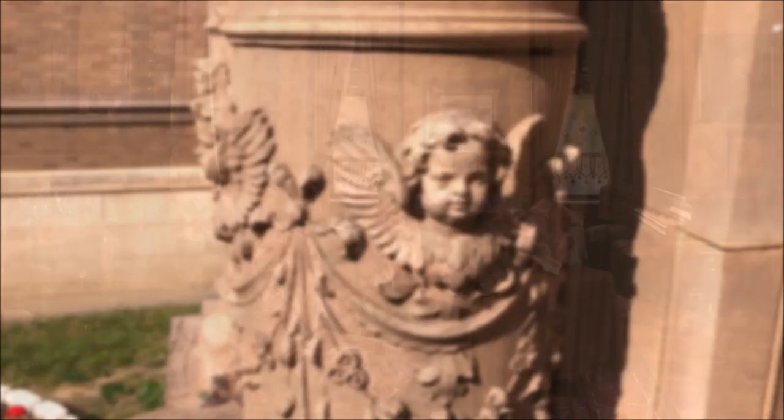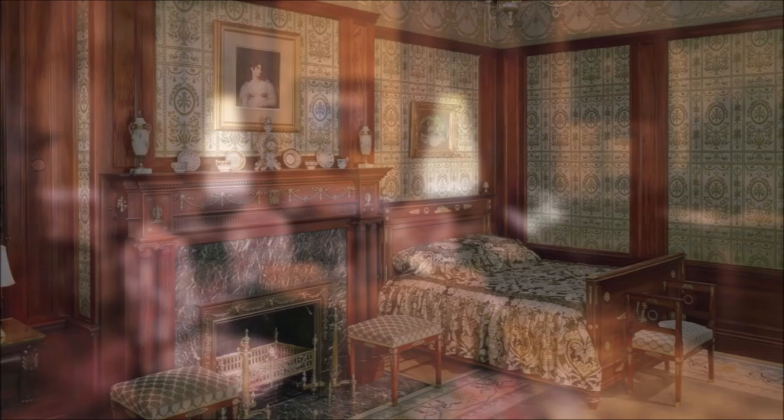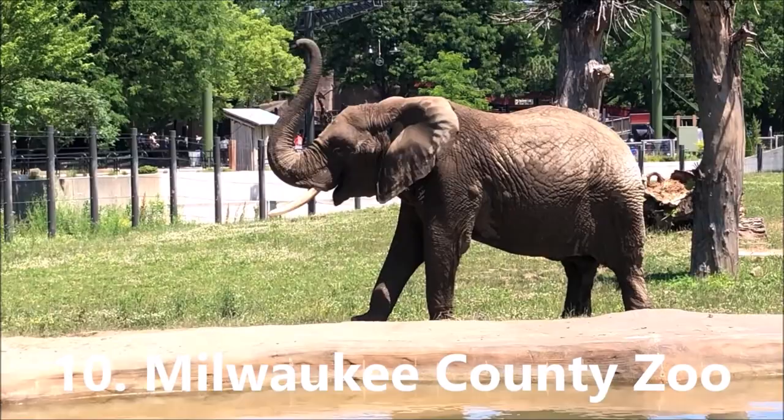And what's really interesting about the visit is that it takes you back to the life of the rich people of the late 19th century. And you can see both the owner's quarters and the servants' quarters. It's got a little bit of a Downton Abbey feel to it.